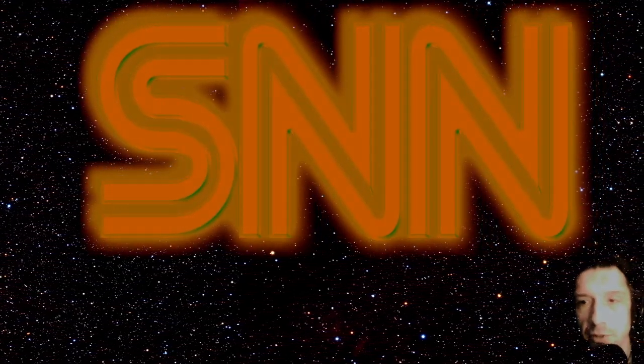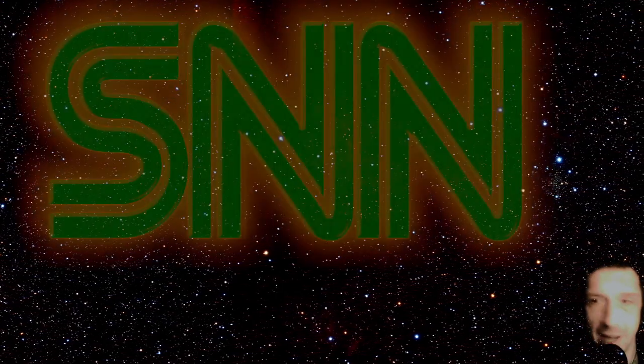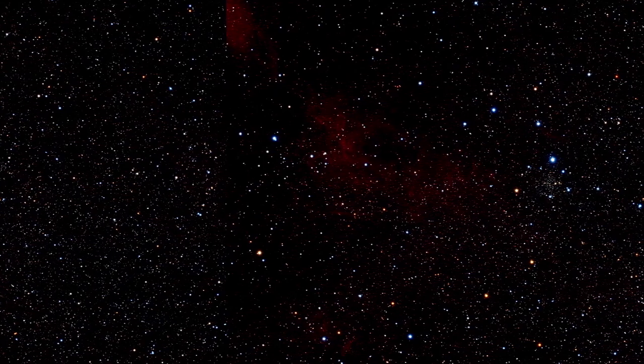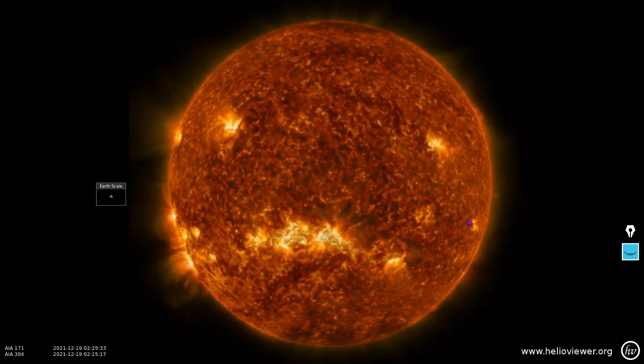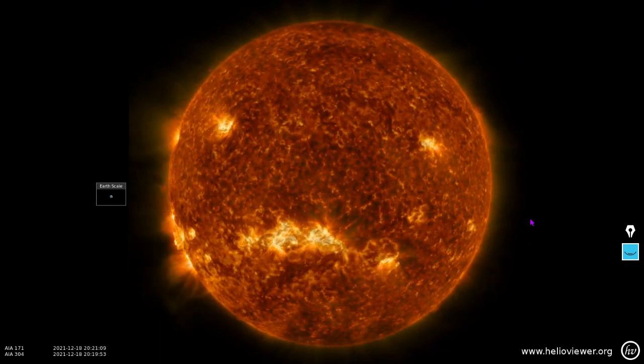More sunspots rising here. We're going to see the sunspot number go up even higher. I don't think many have evaporated. Let's get to it. We're going to show you a bunch of composite imagery today. It's pretty spectacular. This is 171 and 304 angstroms from the Solar Dynamics Observatory.